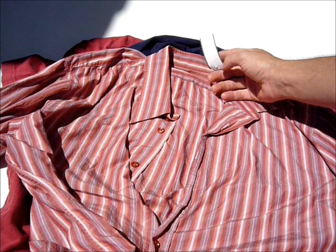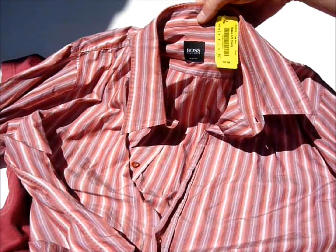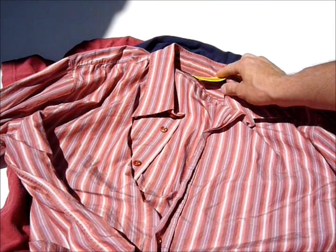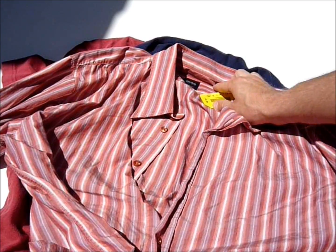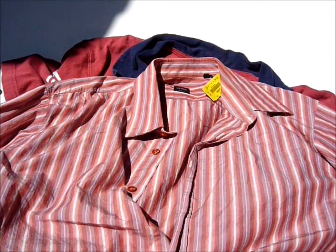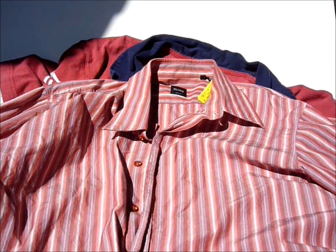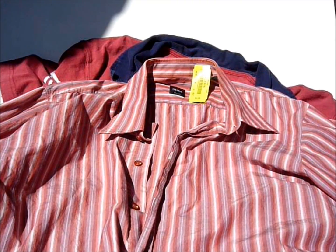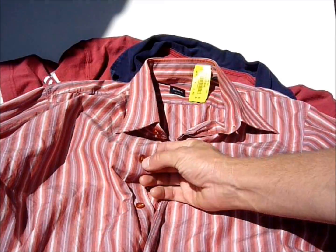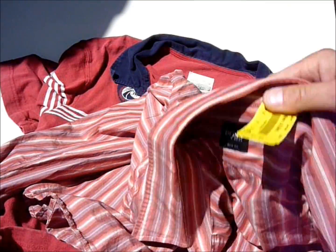The next one I got is a Hugo Boss dress shirt. This is actually a casual, I think. It doesn't have the measurements on it. It's got the size, but it's a double XL. So a shirt this big, this color, it's like a salmon pink. Paid $3 for it. I think I can maybe get 25 or 30 for it pretty easily. As you can see, it's got the Hugo Boss buttons with the gold HB on it. But yeah, this shirt's in really nice condition.